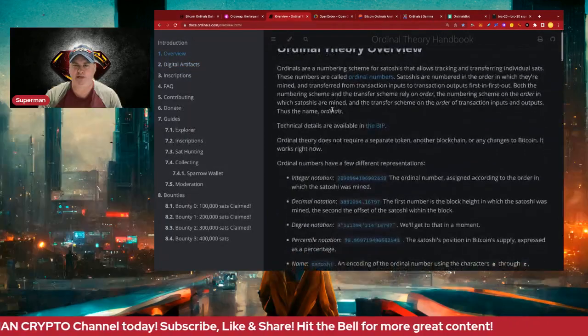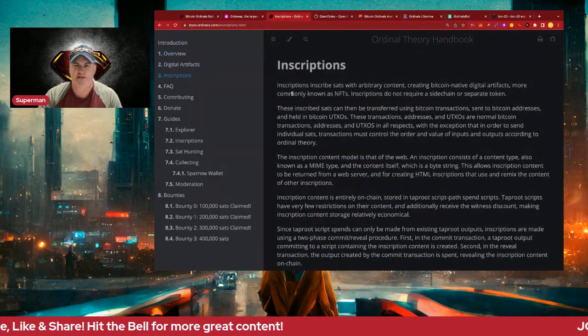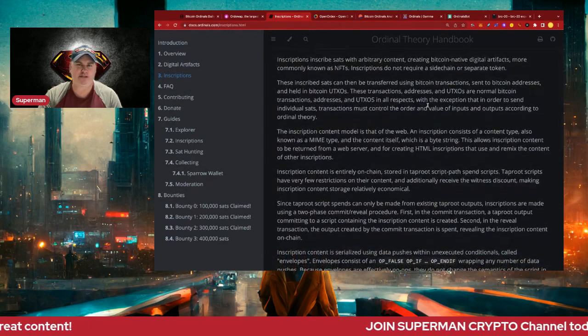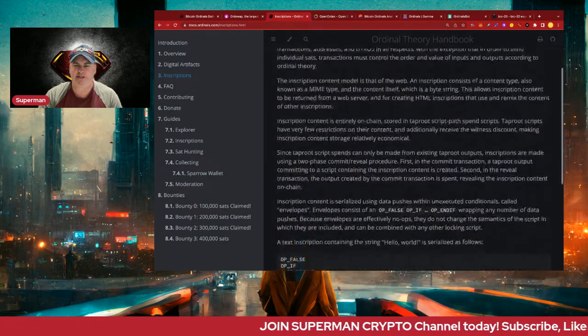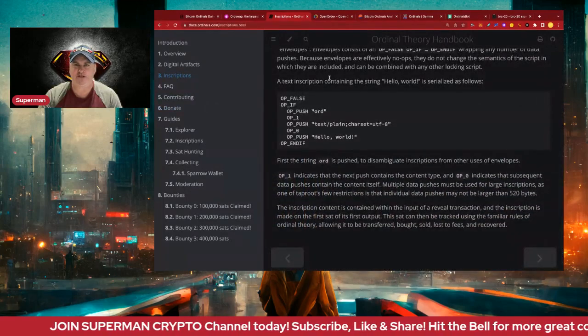You can go through the whole of this introduction. I would really do it if you want a deep dive. You can jump straight to inscriptions: inscribed sats, arbitrary content. Of course, you can do text or pictures or GIFs and things like that. It's pretty awesome there as well. You can go through the rest of it. I'll leave the link in the video description.